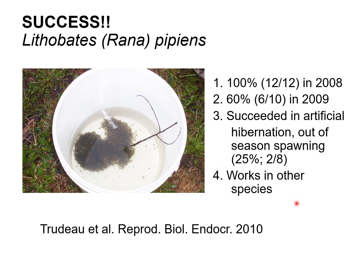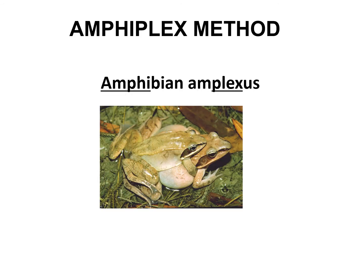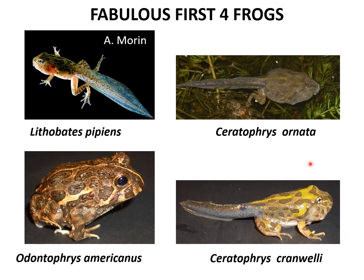And it works in many other species. So the original paper, you can consult. It's open access online. That paper and the second paper is where everything is described. So we came up with a name for the method called Amphiplex, the amphibian amplexus method, so inducing amplexus and spawning and what have you. In our original paper, already 11 years ago, we were able to do this in 4 different frog species. Here's the very first leopard frog tadpole that metamorphosed following induced spawning with this method.